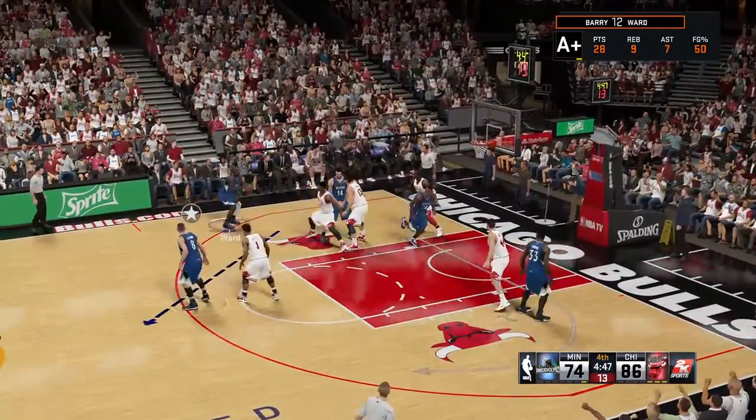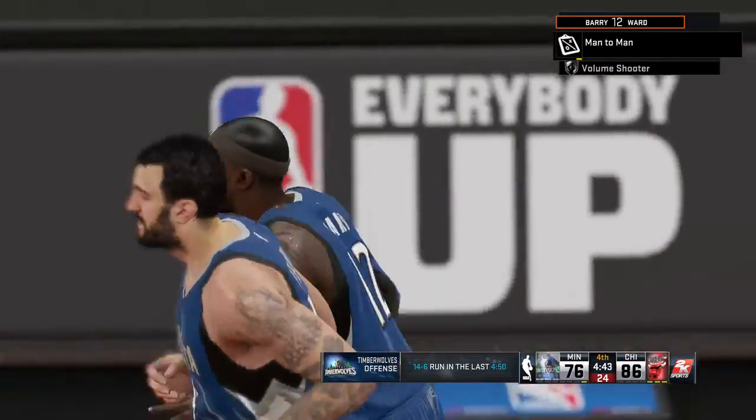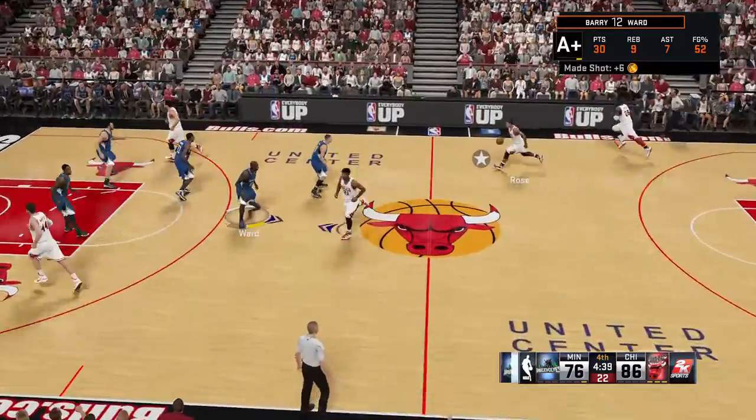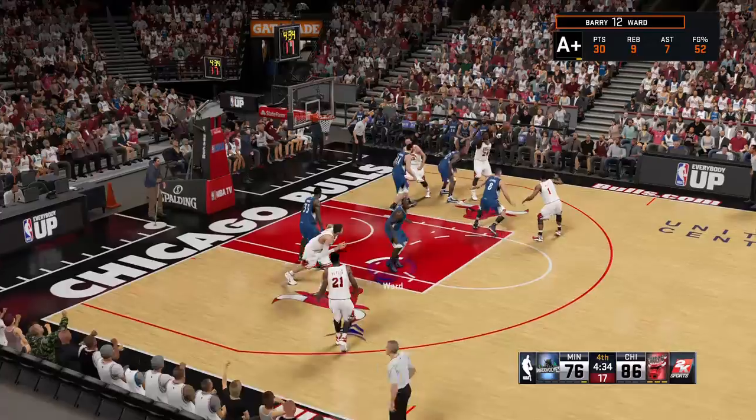Out left to the wing. Here's Ward. And against the shot to fall after coming off the pick. The Prophet's got 30. He's really stepped it up this quarter. Looks like he's determined to get them out of this hole all by himself. Rose passes to Cohen.